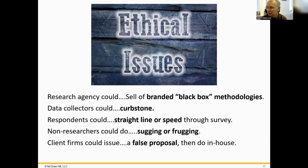Non-researchers can engage in SUGging, that's selling under the guise of marketing research. They're really trying to sell things instead of doing marketing research. And then they can FRUG, which is fundraising under the guise of marketing research. So you might have received a piece of junk mail where they're asking your opinions about things, and it looks like a survey, but in the end, they want you to make a donation to their organization. Both political parties still do this, and we just have to be watchful as consumers out there.